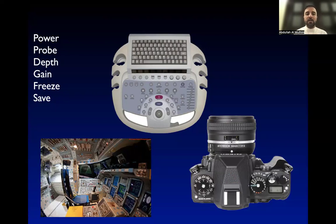So if you are new in ultrasound, that's the first thing I thought when I saw an ultrasound machine: this is a very complicated thing to do. It looks like a cockpit for driving an airplane, or like you want to be a professional photographer. So definitely it's not complicated. Things that you need to put in your mind are these written on the left side of the screen: power, probe, depth, using the gain, freeze and save the images.